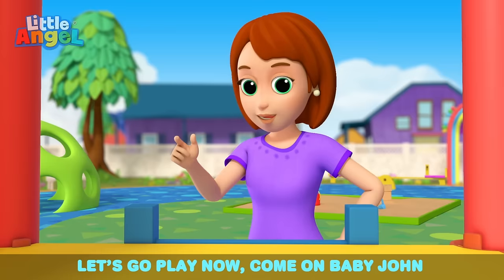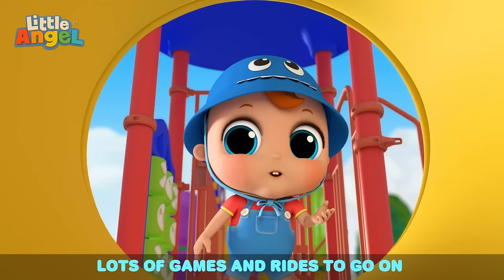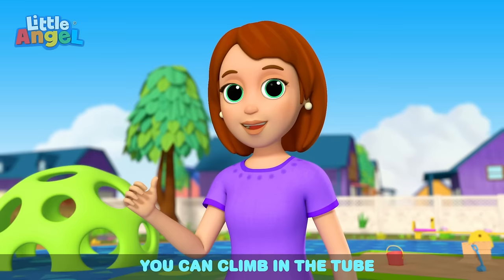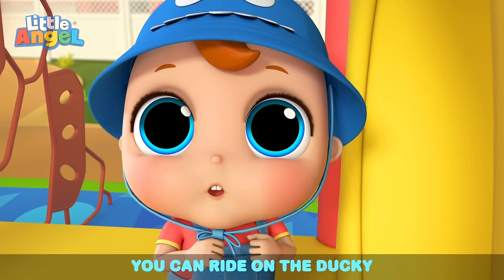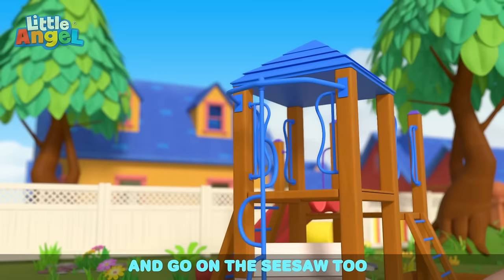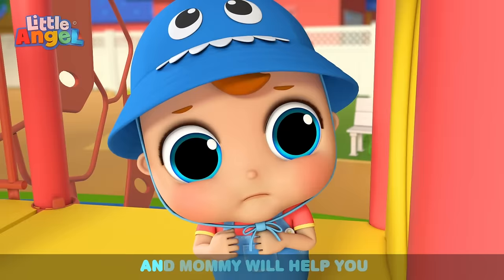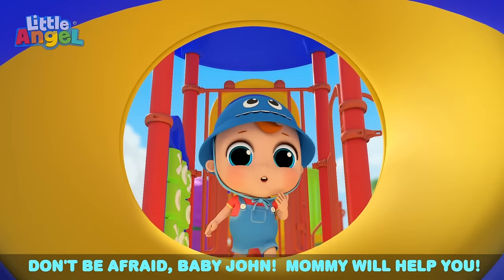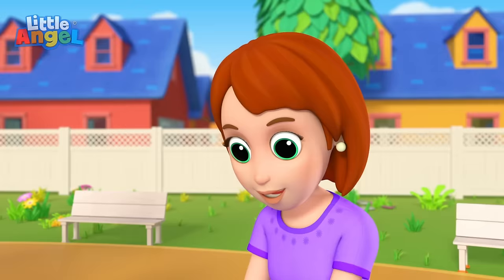Lots of games and rides to go on. Let's go sit on the swing set. You can climb in the tube. You can ride on the ducky. And go on the seesaw too. Don't be afraid, it's fun, fun, fun, and Mommy will help you. Don't be afraid, Baby John. Mommy will help you. You did it, Baby John!